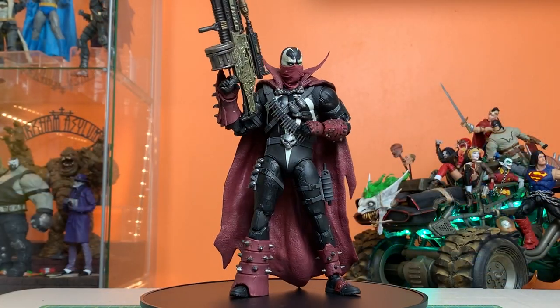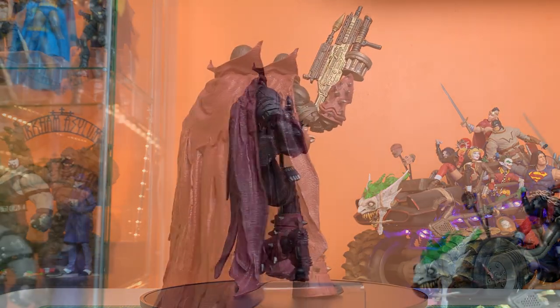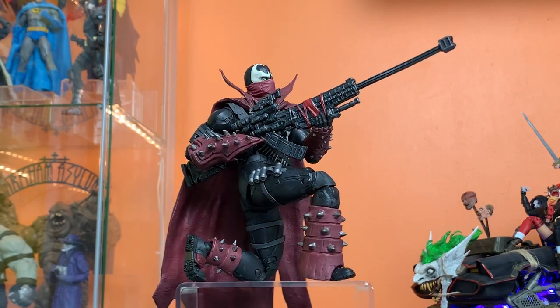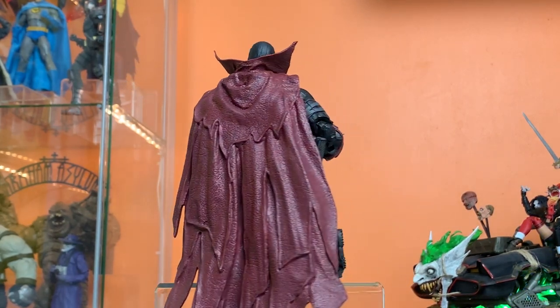Doesn't it seem like we get an awful lot of Spawn figures in this Mortal Kombat 11 line? Yes, it does. Do you have to buy them all? Yeah, of course you do. It's Spawn, baby. You gotta pick them up.